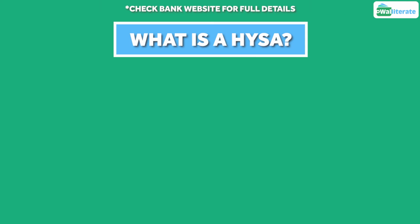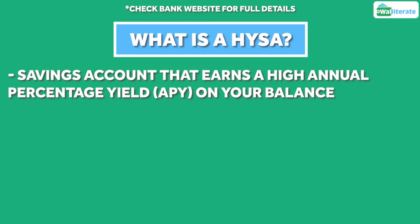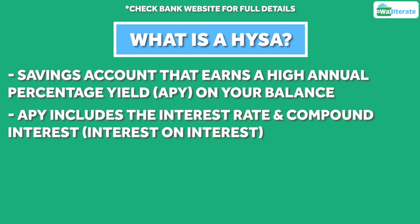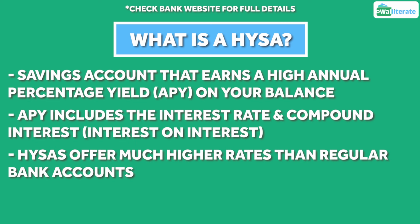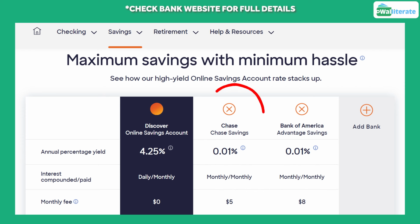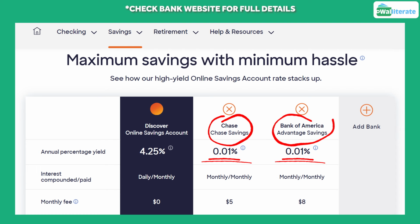A high-yield savings account is a type of savings account that earns a high annual percentage yield, or APY, on the money you keep in your account. The APY includes the interest rate you're earning on the account, as well as compound interest you earn, which is basically earning interest on interest. These accounts offer significantly higher interest rates than traditional bank accounts. Right now, many banks with high-yield savings accounts are offering over 4% APY, compared to many traditional banks that have savings accounts with rates as low as 0.01% APY, like with Chase and Bank of America.